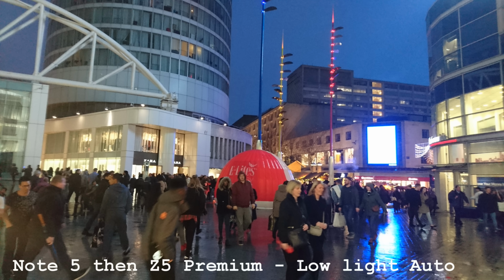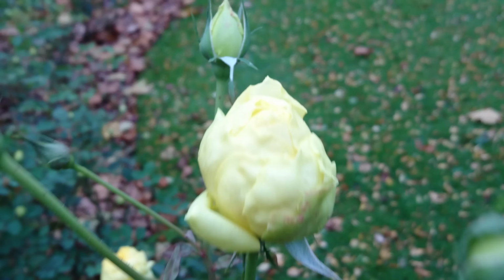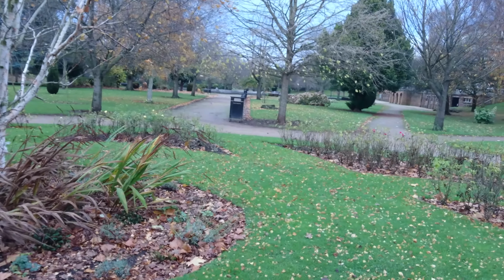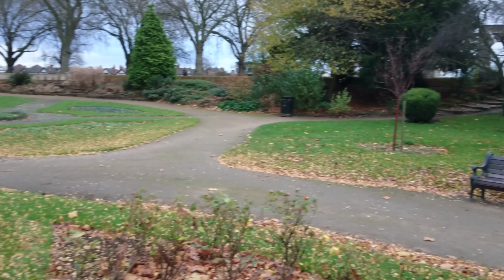Hey guys, so we're just testing the Z5 Premium for the 4K video recording, to see if it's as good quality as its smaller sibling, the Z5, which I was very impressed with. So we can check out the focusing here, try and focus on an object. As you can see, it's quite windy, but it should be quite good to test the focusing, which looks just as fast as the Z5, which is nice.